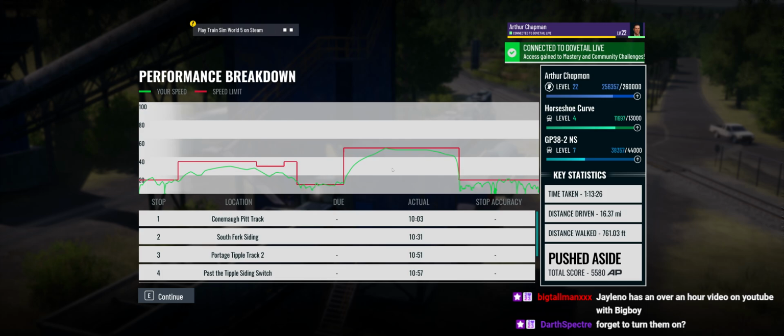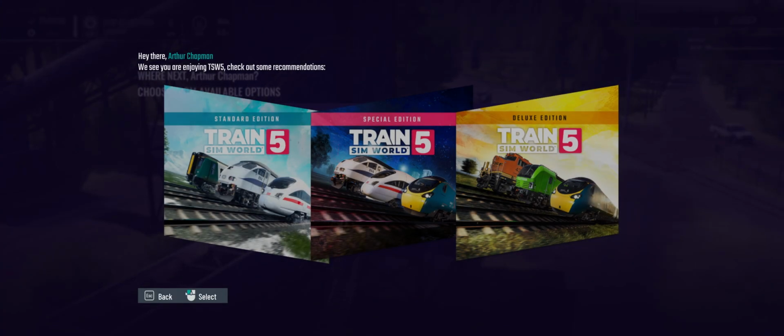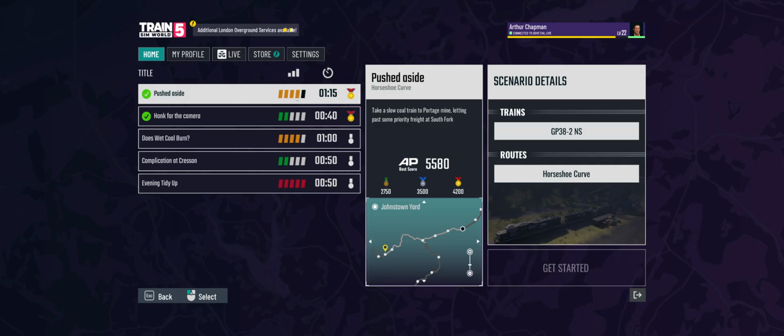We had a score of 5,580. I'm not sure if I beat my previous score. Let's take a look real quick here. I want to see what the score was. That was my high score on that one. That's the second time I've done it, so I actually did better the second time than I did the first.